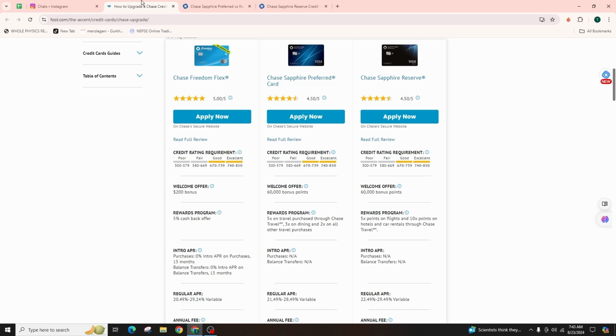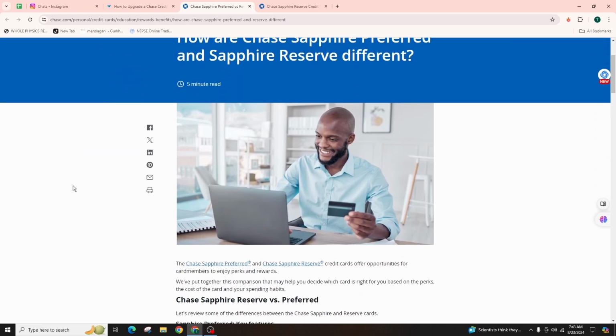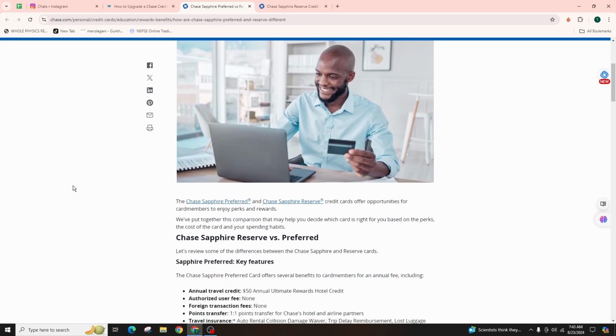Responsible account usage helps, and you might receive a targeted upgrade offer through email or mail. Note that upgrading means you won't qualify for the initial bonus of the Reserve unless it's included in your offer.